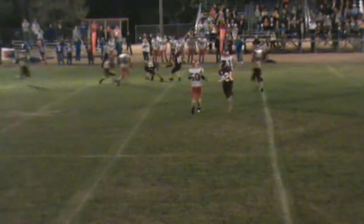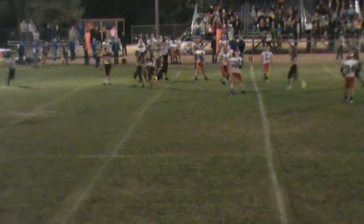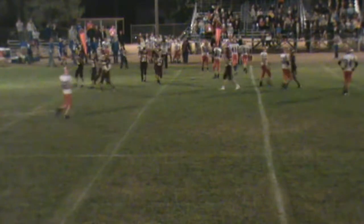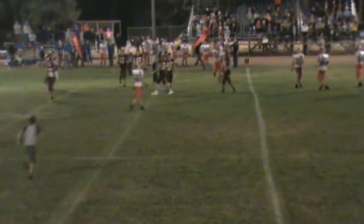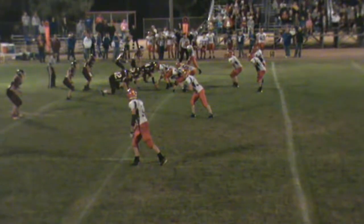One receiver each side, a couple in the backfield with Wixler. Wixler on the keeper, and that's going to be a pickup of about five, at least five yards on that. Brings up second and five.